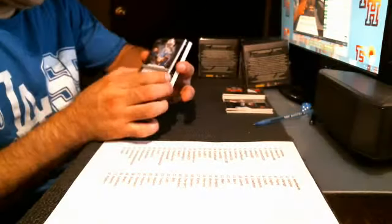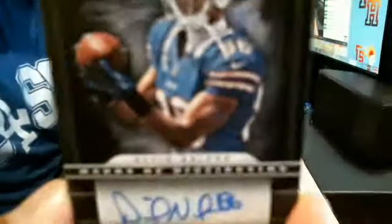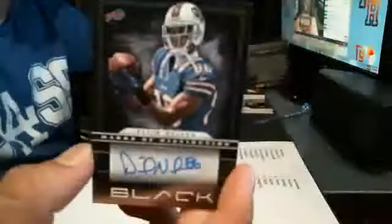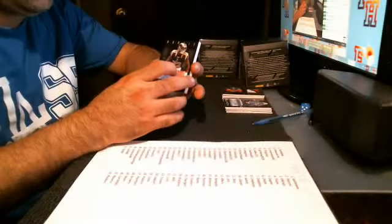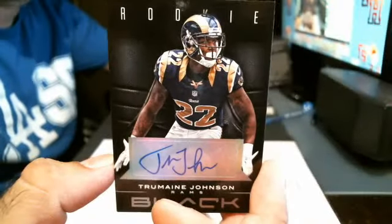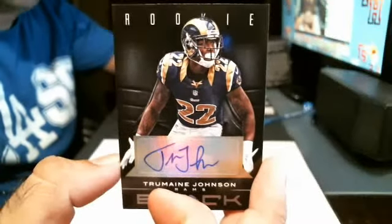We got another marks of distinction. This one's for the Bills, numbered 88 and 99, David Nelson. Come on, David Nelson, focus. There you go. The Bills, D-Link 77. Trumaine Johnson, rookie. For the St. Louis Rams, 109 of 199.